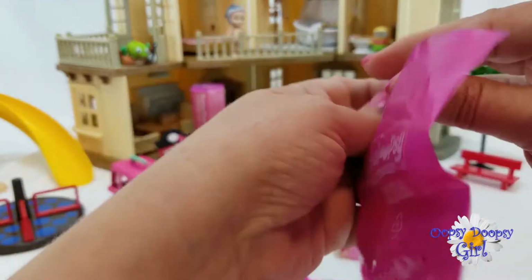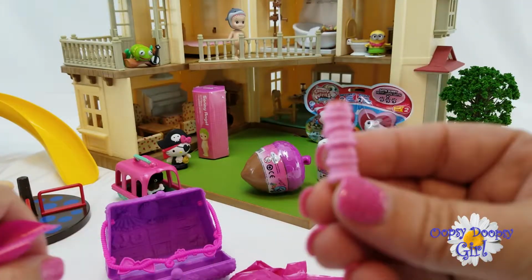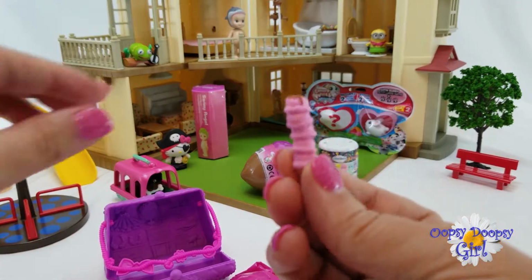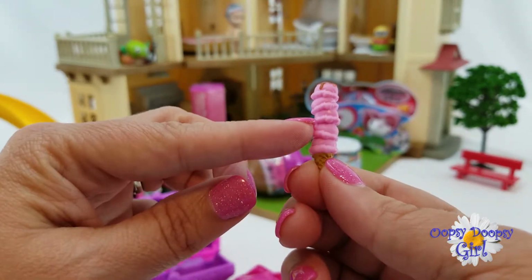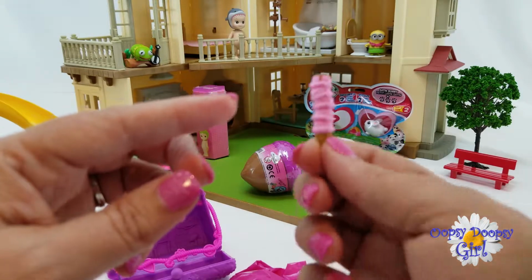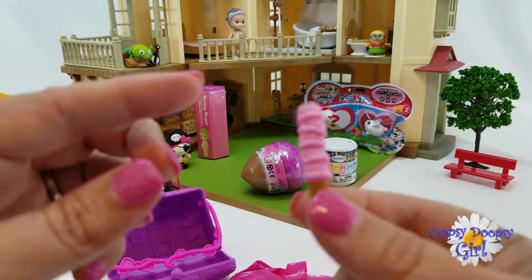Here's our blind bag, tear it open. Woo, look at this ice cream cone, it's huge. Could you eat an ice cream cone that big? Look how many scoops. 1, 2, 3, 4, 5 scoops of ice cream. It's huge, woo.